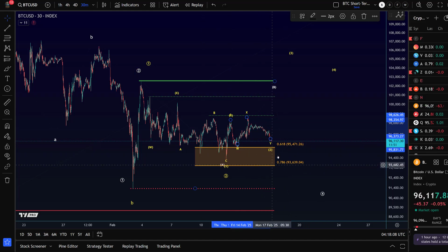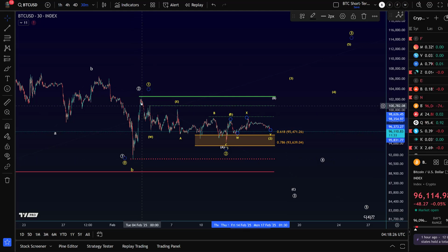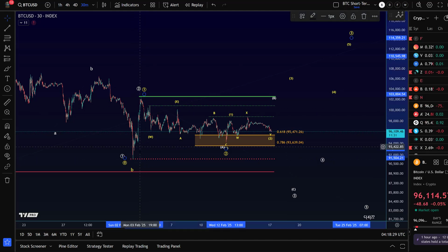We're still holding above micro support, which is between $93,630 and $95,470. The initial rally from the 3rd of February low is, at the moment at least, labeled wave 1. It could be wave 1 as a 3-wave move or even a 5-wave move. It looks more like 3, I would say, but I give the bulls the benefit of the doubt, so you can label it as 5 waves. But this always needs to be confirmed in the subsequent pullback, in this correction.